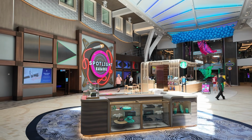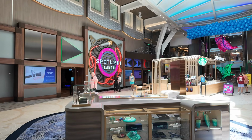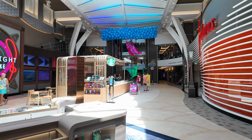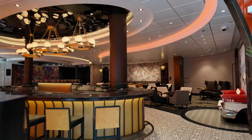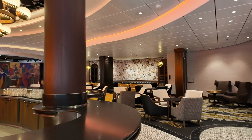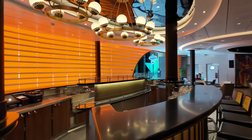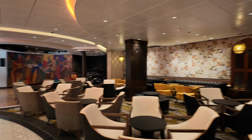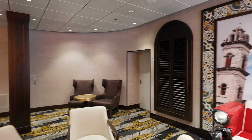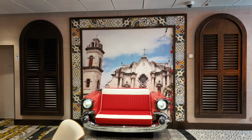As we make our way almost forward on deck 5, you do kind of have two entertainment spots right across from each other, the Spotlight Karaoke and Boleros. Boleros is a Latin themed bar. They have Latin music at night, Latin band, and it definitely captures that vibe. Pretty popular bar here. And then just kind of a nice Latin seating area. Almost feels like Cuba with the car and the missionary style architecture.